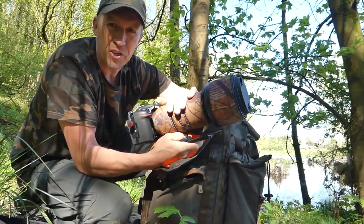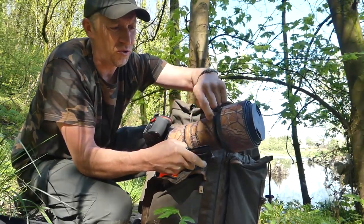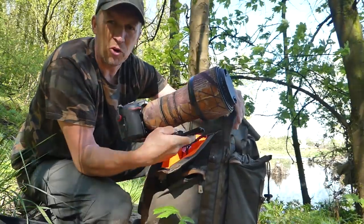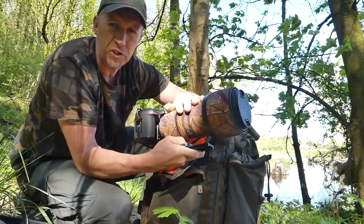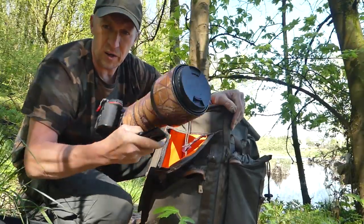I have my 150 to 600 on there. It pretty much does for everything that I want, unless I'm doing any close up, macro stuff. But that's my go-to setup. My D500 and it's a Sigma 150 to 600 Contemporary. Love it, really good lens. So I always chuck that in.